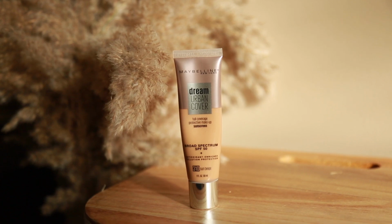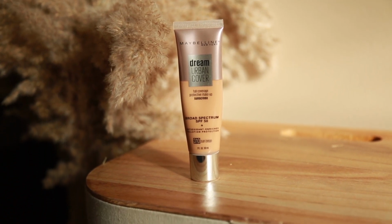Big fan of the Maybelline Urban Dream Cover Foundation. I loved this during the summertime, especially because it does have SPF 50. Now I would still wear my SPF underneath it because obviously to get adequate sun coverage from this, you'd have to wear an ungodly amount and you would just look so cakey. But I did like that it had the SPF 50 because I felt like it was just adding insurance during the hotter months. And it's also nice to just throw it on because it does have exceptionally great coverage. So a little bit provided a lot of coverage, which I was a big fan of.